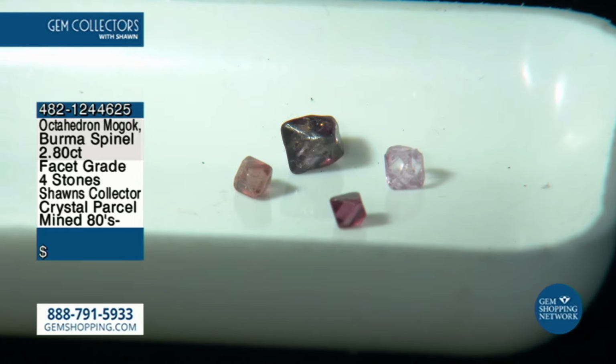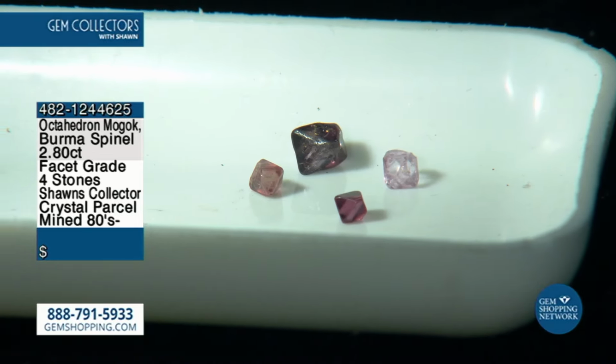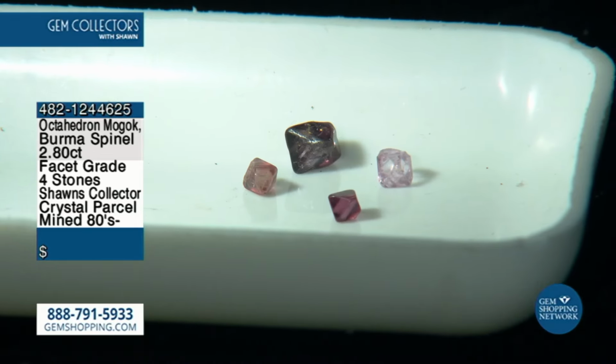So here it'll be my final price on these, which is pretty ridiculous. But I'm going to make them all $68. You get them all for only 68 dollars. And that is a true collector's collection, covering the colors and the clarity.